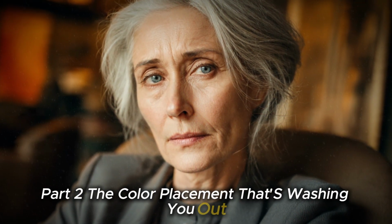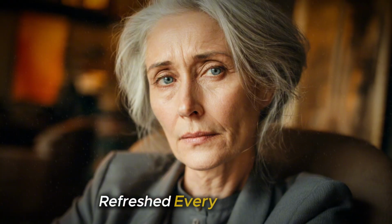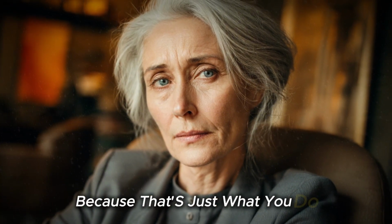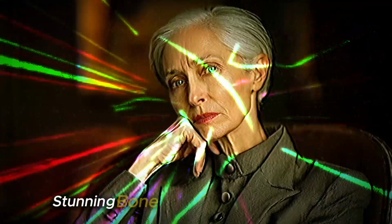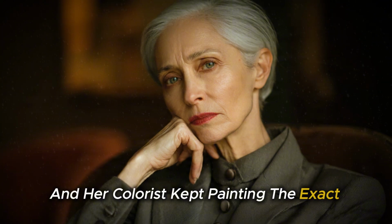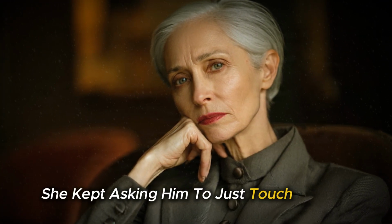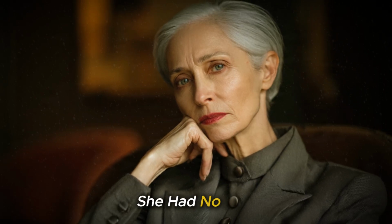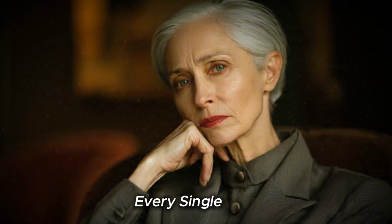Part 2. The color placement that's washing you out. Flat, all over color. The same single shade from root to tip. Refreshed every 6 weeks because that's just what you do. I watched a woman in a salon chair last week. Stunning bone structure, perfect posture. And her colorist kept painting the exact same flat tone over and over. She kept asking him to just touch up the gray. She had no idea that single request was quietly aging her by years every single visit.